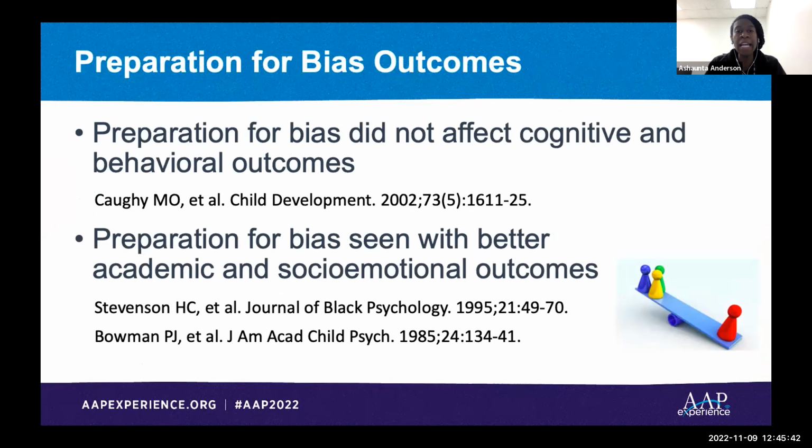Now, preparation for bias, on the other hand, is the one that I said is kind of context dependent and probably more important for the older kids. So here, Kahi is one of my favorite researchers in this area because she's one who does a lot of early childhood work, which is the area that I focused on quite a bit. She didn't see a relationship between preparation for bias and the outcomes that she looked at regarding cognitive and behavioral health. But for older kids, which is in the second bullet here, preparation for bias has been associated with better academic and social emotional outcomes, especially in the context of discrimination.